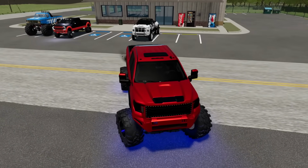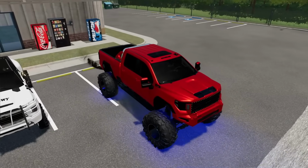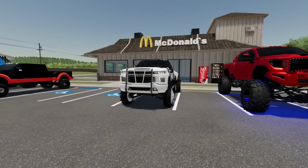Where should we back it in? Next to that Chevy would be cool. Let's space it out a little bit. Leave some room if there's any more trucks pulling in. Oh, it doesn't fit in the parking spot. That's all right. No one else is showing up. Where's everyone at? There's nobody here. Oh, they're inside. They're ordering their food.